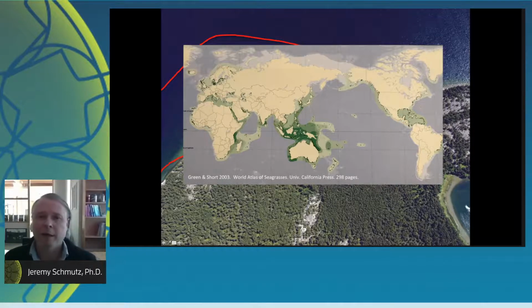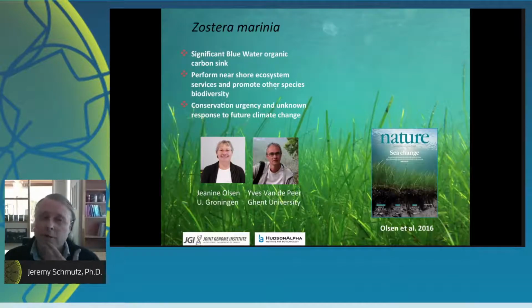And they do a lot of really exciting things for us. We sequenced the first Zostera marina quite a few years ago. It was published in Nature in 2016, led by Janine Olson. The important part about these is they're a significant blue water organic carbon sink. They also do a lot of nearshore ecosystem services and promote species biodiversity.